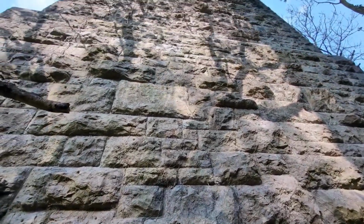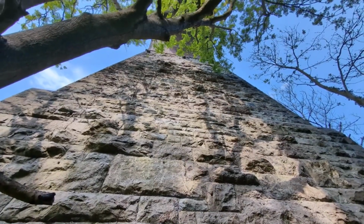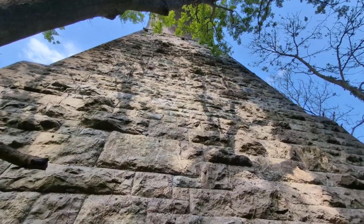If I just try and tilt the camera up for you. Gosh, look at the size of them up there too. You can see there, right at the top, we've got a good echo. Can you hear that? Yeah, definitely a good echo.